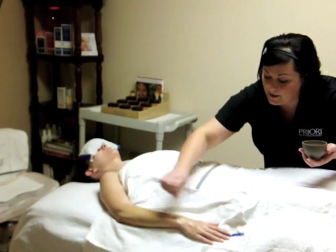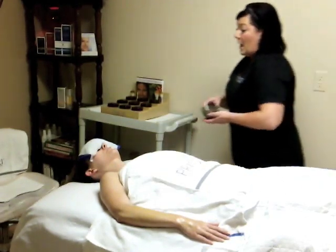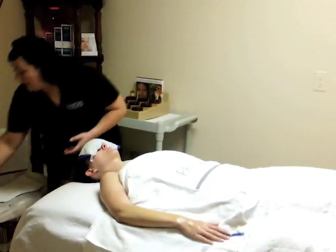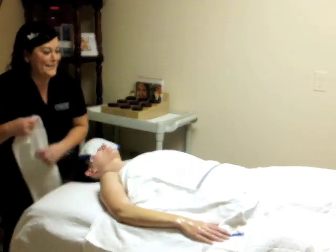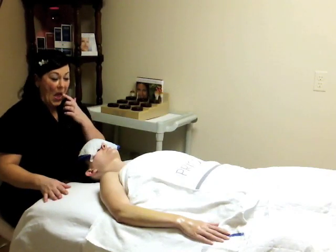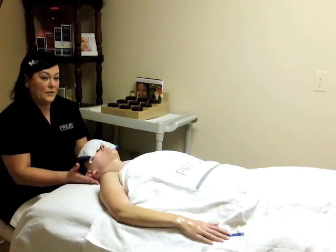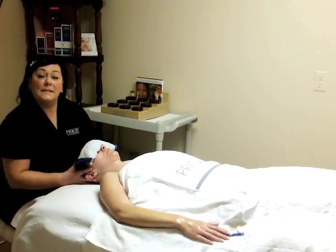Great for sun damage, great for smokers' hands, great if you're getting ready for a wedding, men and women before their big day, because it's your hands that you show off a lot to all your guests when they're looking at your ring. Okay, this rest of the treatment time we go into the scalp massage.